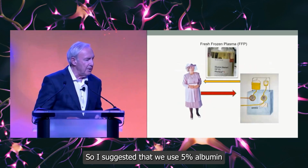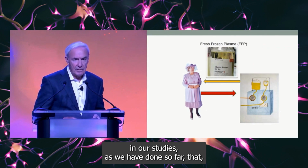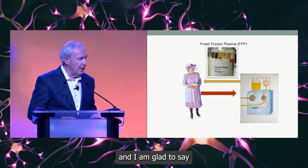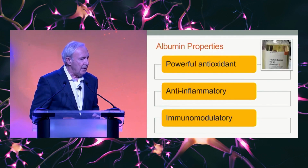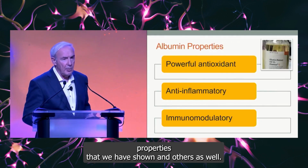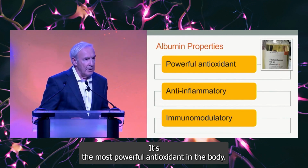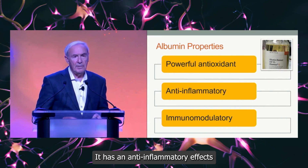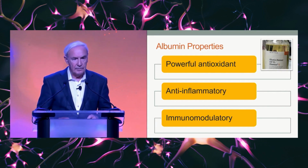So I suggested that we use 5% albumin in our study, since we have done so thus far, and I am glad to say successfully, in terms of not creating any side effects. Albumin has a variety of properties that we have shown, and others as well. It's the most powerful antioxidant in the body. It has an anti-inflammatory effect, and it has an immunomodulatory effect as well.